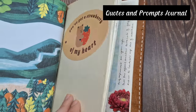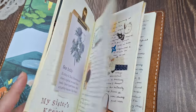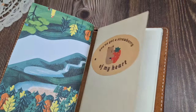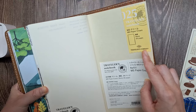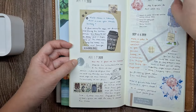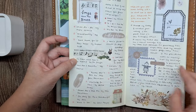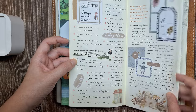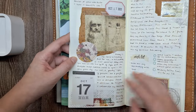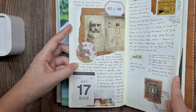And the last insert is for documenting quotes and responses to journal prompts. It's also a journal where I play with my stationery and creative collages. In this insert, I collect quotes that resonate with me, whether they're from books, movies, or conversations. These quotes inspire me and often spark ideas for personal reflections or creative projects. I also write down my thoughts in response to these quotes, exploring their meaning and relevance to my life.